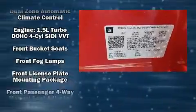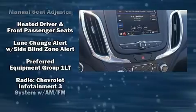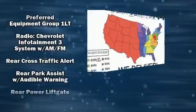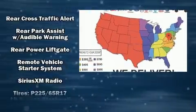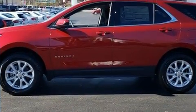Audio features include an AM/FM radio, steering wheel mounted audio controls, and 6 well-positioned speakers. Take assurance in side curtain airbags, providing head protection in the event of a severe collision.